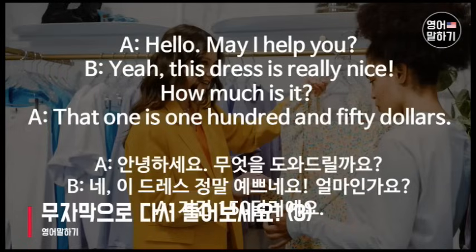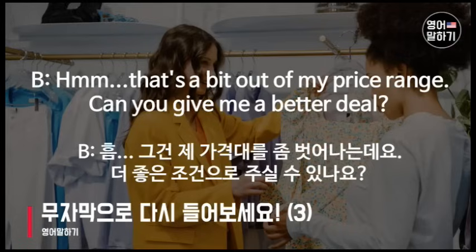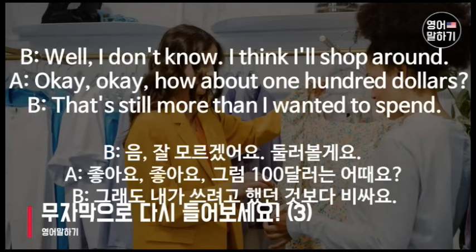Hello, may I help you? Yeah, this dress is really nice. How much is it? That one is $150. $150. What about this other one over here? That's $140. That's a bit out of my price range. Can you give me a better deal? This is an exclusive design by Damarco. It's a bargain at that price. Well, I don't know. I think I'll shop around.